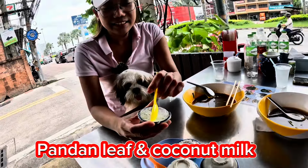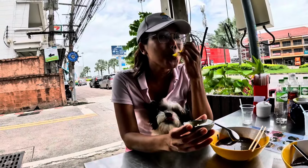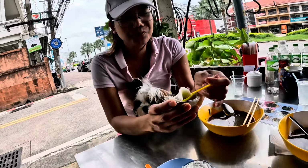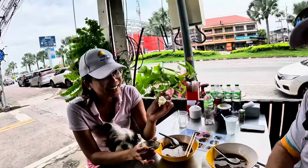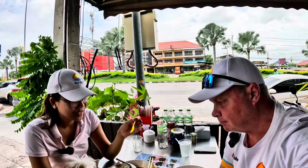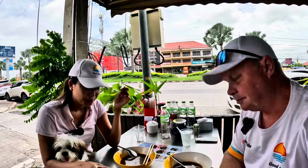I'm going to cut this. So this little plate of dessert is 30 baht. You want to try? Yeah. Nice. We've had it elsewhere before too. It's very nice.